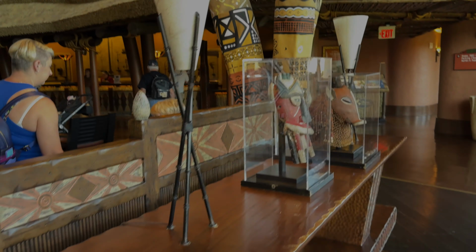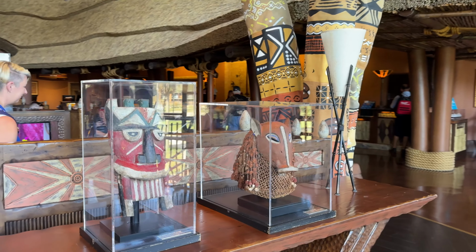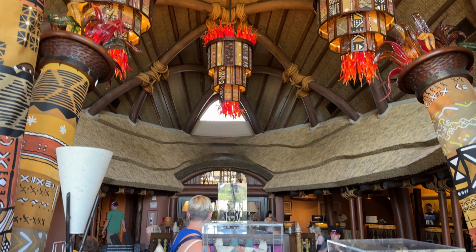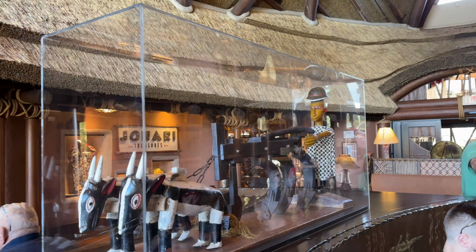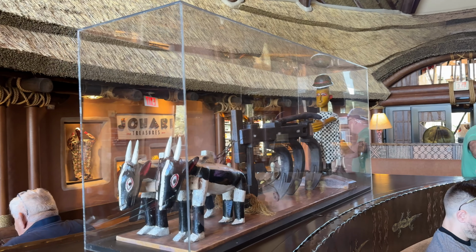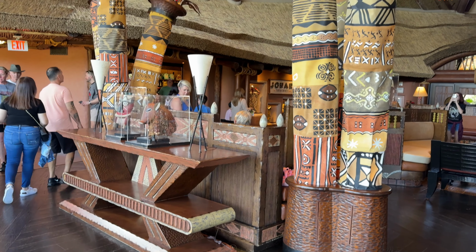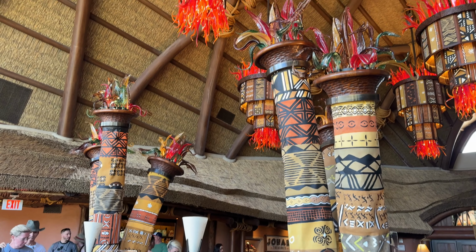Again, just like in the Jambo House lobby, here at Kidani Village lobby, you will see African artifacts and African art throughout the entire space. So not just the lobby, you will see it by the elevators, you will see it in the hallway, which you'll see later on in this video. So there is a ton to see here too. And really, even if you're not staying at Kidani Village, but you're staying at Jambo House or you're just touring Jambo House, make sure to check out Kidani Village lobby too.